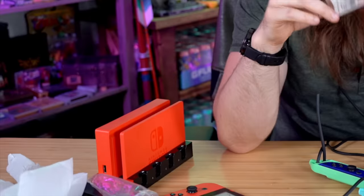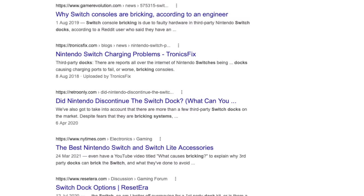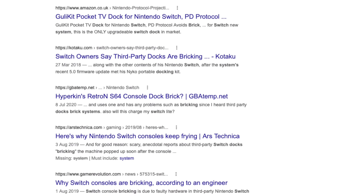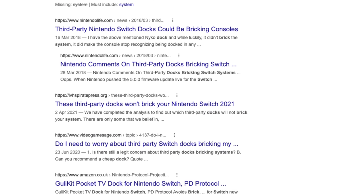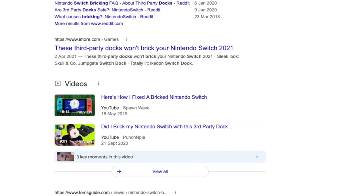Oh, this is cute. This is so much smaller than I thought it would be. I swear, the amount of stuff you could take out of context in my videos. I want to give a disclaimer here. Don't use any kind of dock that isn't the official Nintendo dock. I mean, at your own risk, I suppose. But there's all these horror stories of different docks having different power supply or whatever and blowing up Switches.